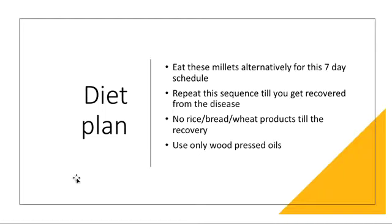There shouldn't be rice, bread, or wheat products till the recovery. You shouldn't consume these till the recovery. Use only wood pressed oils or bull driven oils, for both purposes, for drinking as well as for cooking.